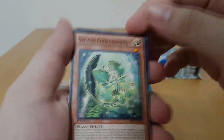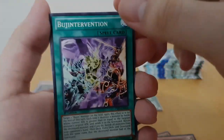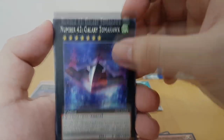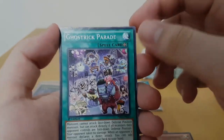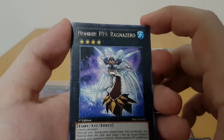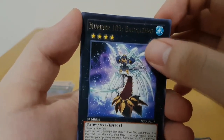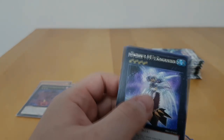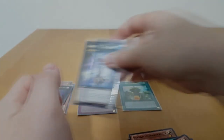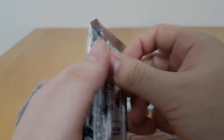Three to the front. Let's go. Sylvan Cherub Sprout. Bujin Intervention. Very nice. Look at all the Bujins there. Number 42, Galaxy Tomahawk. Labyrinth, Ghost Streak Parade. Number 43, Manipulator of Souls, Heliosphere Dragon. Number 103, Ragna Zero. Very cool. Is a rare, and behind we have a normal Artifact Unleashed. Did our luck run out already? I hope not, because we still got a bunch of boosters to go.